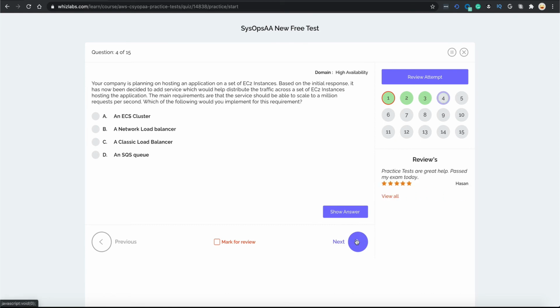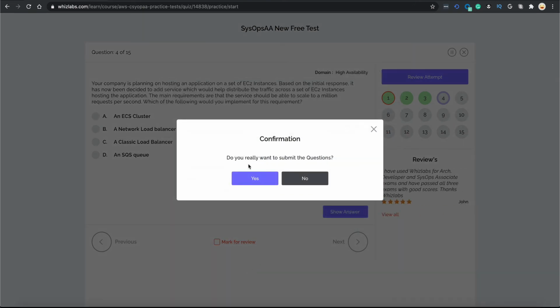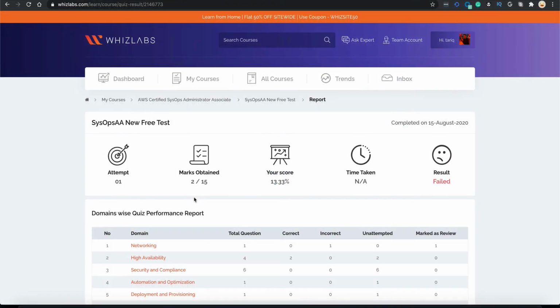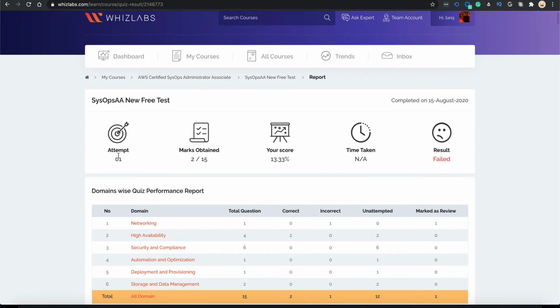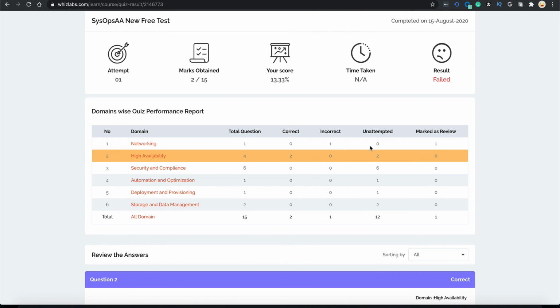Alright, so if you want to finish your test, go to review attempts and click submit. It will ask you to confirm, say yes. Once you submit the test, you are taken to this report card page of yours. At the top is the concise report that tells you the number of attempts you have taken for the particular test, marks obtained in this test, score, time taken, and final result. Scroll down below and you have a domain-wise breakup of the exam, which shows you how many questions came from which domain, how many you got correct, how many you got incorrect, and how many you just didn't attempt.